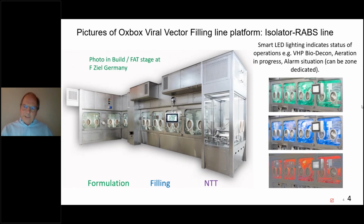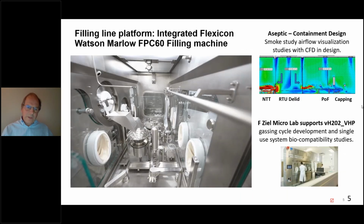Looking at the line itself, we've used smart LED, which is a nice feature, to really inform the status as you're looking at this line without having to roll up to the HMI. So at various stages through the VHP cycle, through aeration, and if there's a critical alarm, not just of the system, but even locality, then the LED lights inform you what's going on. A neat little feature.